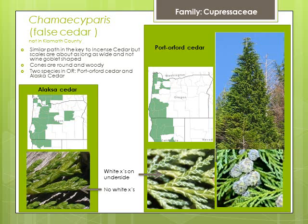The false cedar here, there's two types of false cedars, Alaska cedar and Port Orford cedar, that are in this region, and they have scales that are not quite as long and narrow. They're a little bit shorter. The cones, you get these kind of round woody cones, sort of like the cypress. The Alaska cedar, you don't see white X's on the underside, so no white X's here. On the Port Orford cedar, you can see these white X's on the underside, and that's a good way to tell apart the Port Orford cedar from the Alaska cedar.